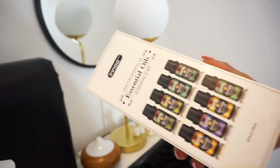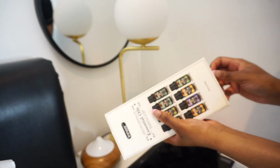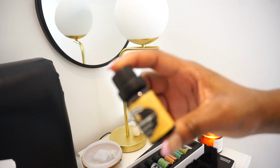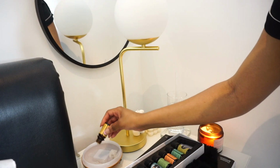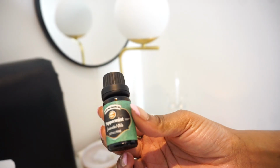So after my bath, I like to just pop to my room quickly before my skincare and prepare the room. So I light my candles and also turn my diffuser on. My diffuser is from TK Maxx, and I'm using the sweet orange essential oil, and I'm going to mix it with some peppermint, and this smells divine.